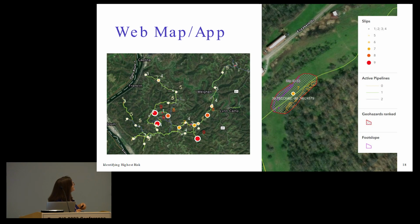I think this video is the one where we built in some various filters. You can quickly look at those ranking 5 and above to simplify your map to just display the absolutely most pressing. And maybe that's the first week or two of doing visits, you're going to focus on that, and it simplifies our list down to 34.